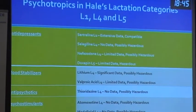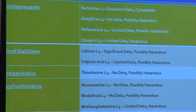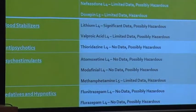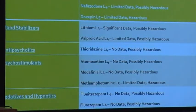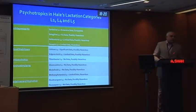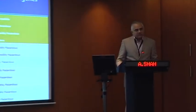So if you look at antidepressants, sertraline is L1, nefazodone is L4, but nefazodone is not necessarily used in the US at least. I don't know about other places. Doxepin, surprisingly, is L5. What is doxepin? Sinequan. Anybody uses doxepin here? Doxepin is a drug which is used more so for sleep. It is also available as a different formulation for insomnia in the US by the name Silenor, 3 and 6 milligram. Lithium, as I mentioned, is L4. Valproic acid, as I mentioned, is L4.